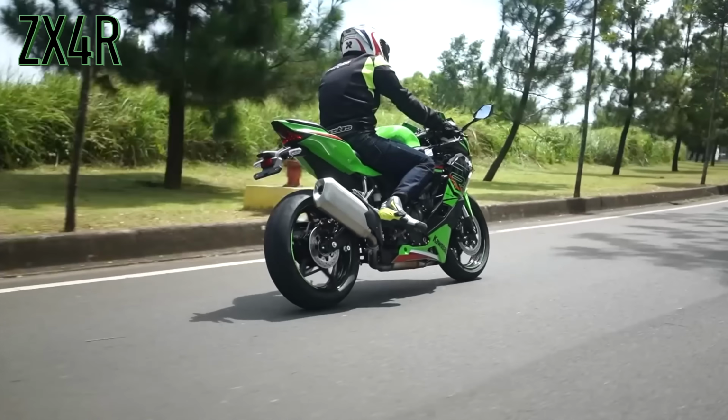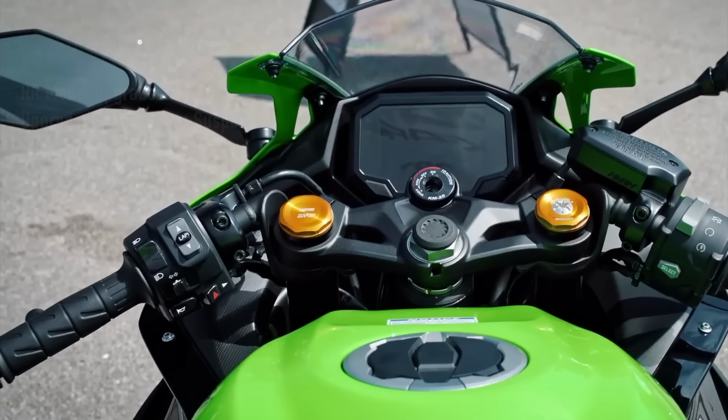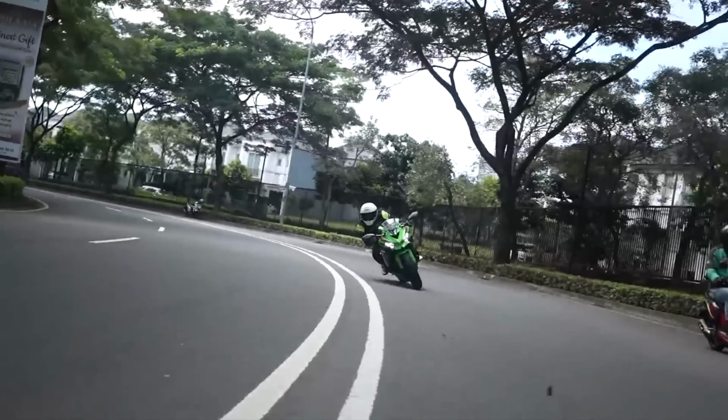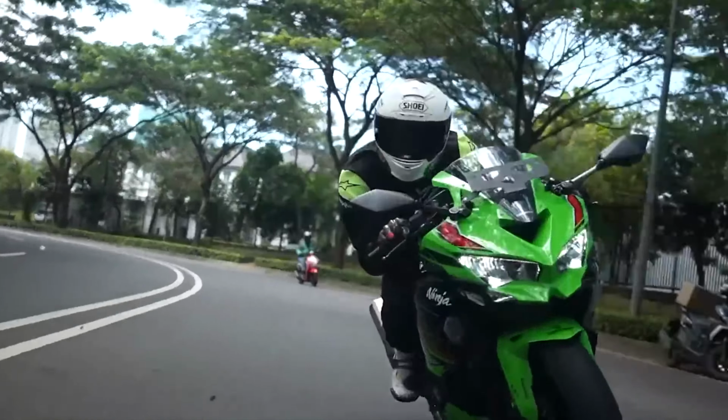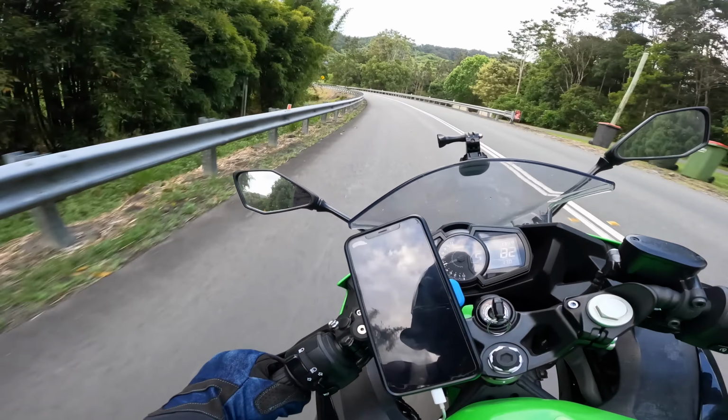And finally, the RR version has the upgraded front and rear suspension, KRT trim, and also an up and down quick shifter. I think that's a fairly decent amount of goodies that you're getting here, and really you have everything you'd need on a smaller Supersport like this. However, it is a bit of a bummer that here in Australia at least, you can't get that mean green KRT trim unless you opt for the top spec model.